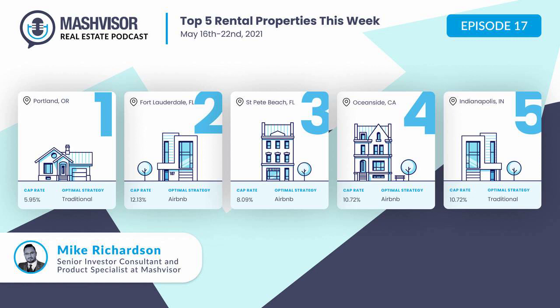So feel free to check out the property in the show notes and reach out to local management companies or management companies that offer more experience like Vacasa or Evolve, who can provide you with more insights on the area.